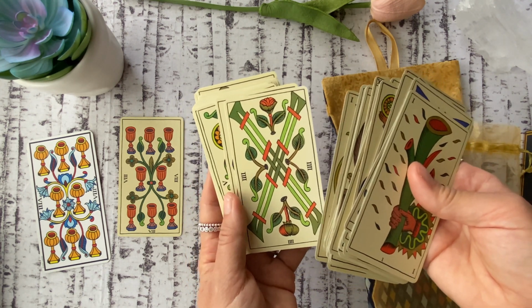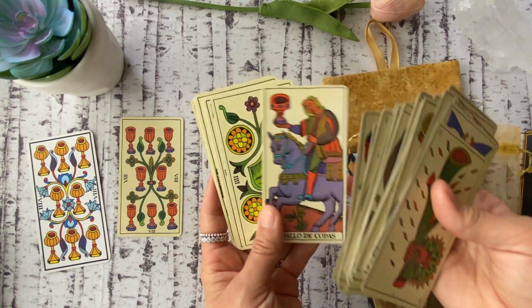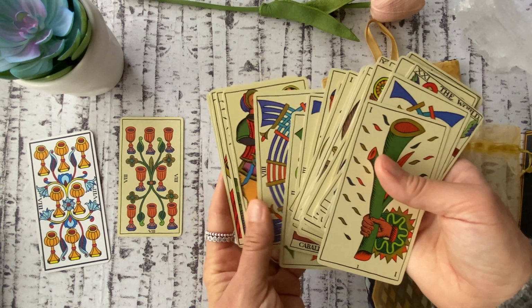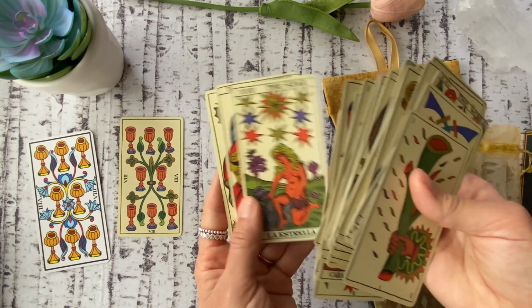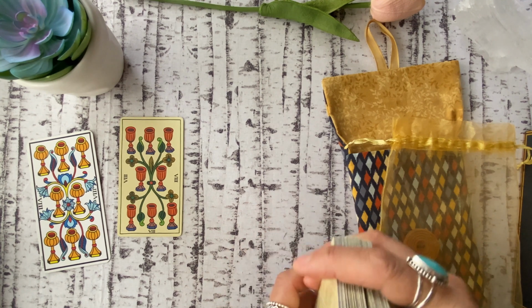I love the green here for the wands. There's variations in each of the decks that you're going to get, but it's important to have a foundation as to what they're supposed to mean. And then you can kind of transfer that in your own mind.